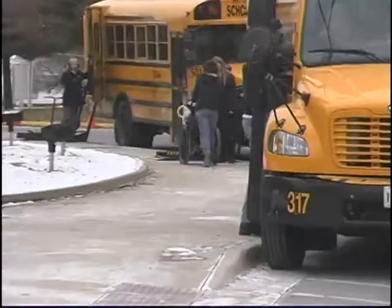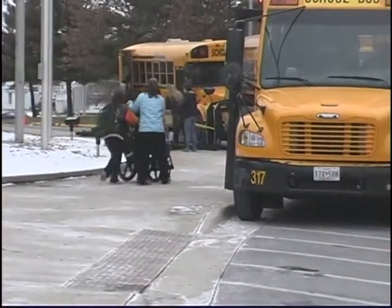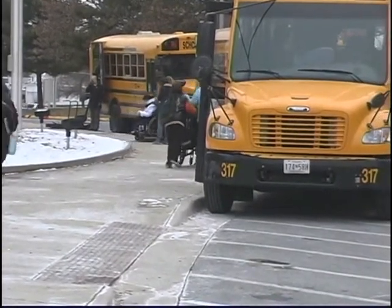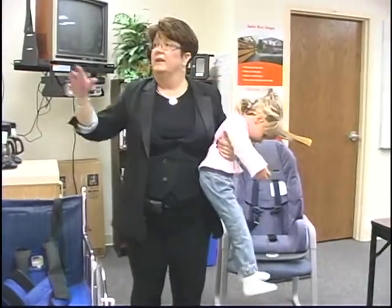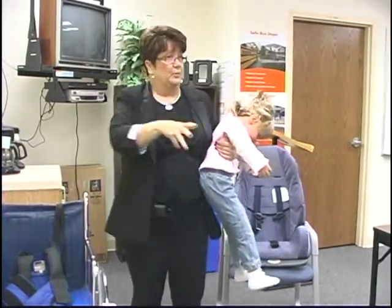If they're going to be a special needs driver, they would have to learn how to evacuate all the special needs students, be it wheelchairs, if they have to put them on a fire retardant blanket and drag them out to the back door and then lift them to get them out of the bus.